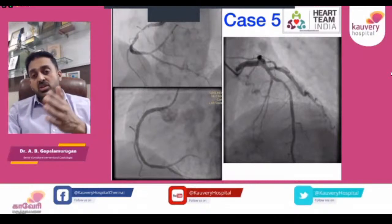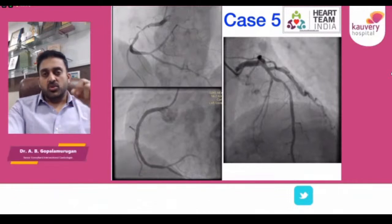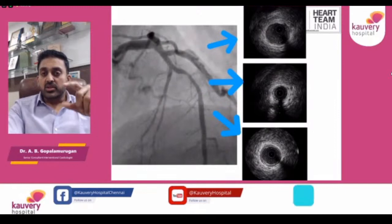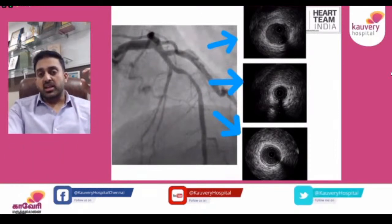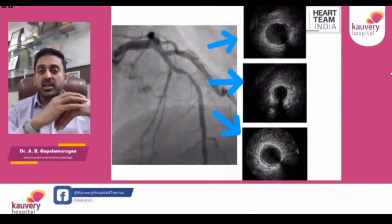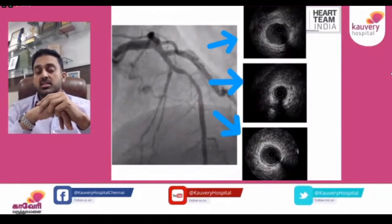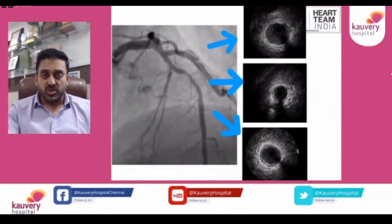But the patient also had moderate disease of the LAD. You can see here the angiogram of the LAD showing a moderate LAD disease. So we did an intravascular ultrasound. You can see here the various sections of ultrasound demonstrating that it was not disease, it was just a negatively remodeled vessel, which is an abnormal vessel shrinkage, but not atheromatous deposition. Therefore, this vessel doesn't need any treatment at all. So it also helps us when not to treat.